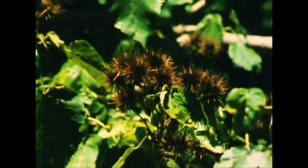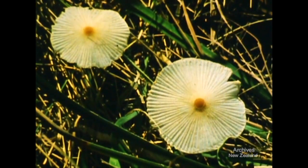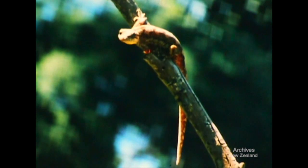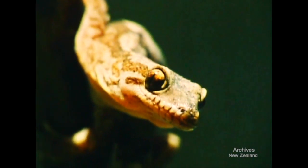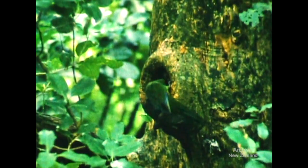This is whau, New Zealand's lightest wood. It was used by the Maoris as fishing floats. A wide variety of fungi grow on the island. There are 4 known species of gecko living on Little Barrier. From high in a tree, 2 parakeets keep watch on their nest. Listen to the feeding call of the parent bird.